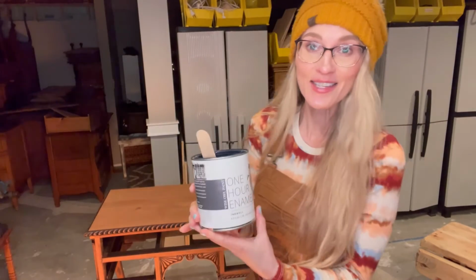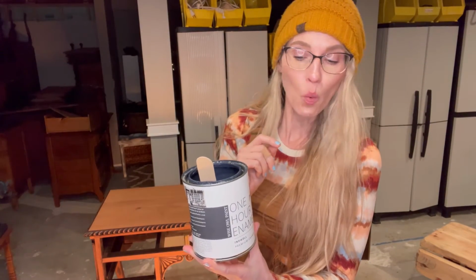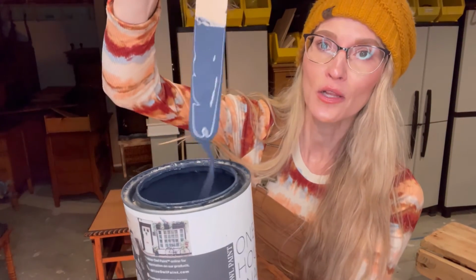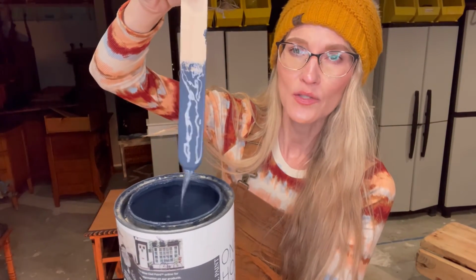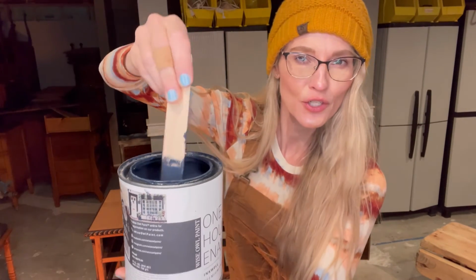Okay guys, I am ready to paint this piece. I'm really excited. This is the color that I'm using. It's called Inkwell. It is Wise Owl's 1 hour enamel paint. It's a really pretty blue. Here's a close-up of it. I wouldn't say it's a dark navy. It's not a royal blue. It is a really pretty soft blue with a little bit of a gray undertone to it.